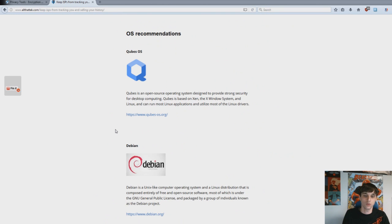So the next step to reducing your digital footprint is to use a different OS other than Windows. Now, I know there's a lot of things out there Linux cannot do that Windows can. For example, there's accounting software that can run on Windows that cannot run on Linux. But I recommend, for your personal use, if you're not gaming on it, just go ahead and switch over to Linux. I mean, if all you're doing is browsing the internet, Linux is perfect for you. In this case, you want to keep your browsing history out of the hands of the ISPs, and using Linux is just another way to ensure that.